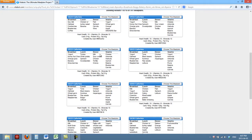See, sour cream's hidden in there. It would depend on the type of sour cream. You got a chicken and spinach asparagus. That's a great dinner. Fish, spinach, lettuce. Bulgur. I'm not too sure. We'd have to pull it up and find out. So we wouldn't want to pick that one.